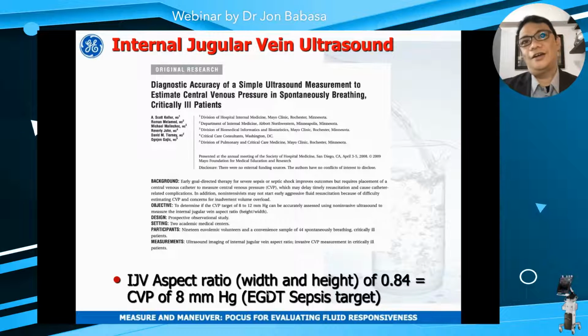Here's another study which was done during the era of early goal-directed therapy of sepsis management, which has already been debunked. They used the internal jugular vein to signal that you'd already achieved your target CVP of 8 millimeters mercury. They used the IJV aspect ratio, the width divided by the height of the diameter of the IJV, which they set at 0.84, which corresponds to a CVP of 8. So when you give fluids and your IJ aspect ratio is already 0.84, you've already reached this goal of 8 millimeters mercury for your CVP in early goal-directed therapy of sepsis.